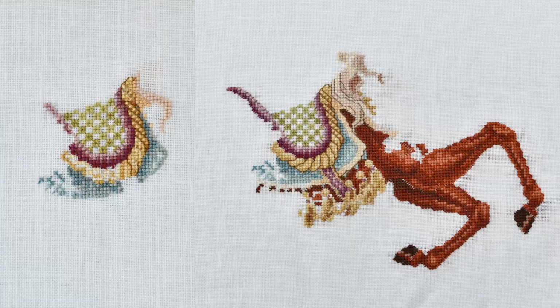Fall Carousel Horse designed by Teresa Wentzler. I'm stitching this on a 32 count antique white Belfast linen. I have a yard in total, and I cut it into fat quarters for each of the carousel horses, as I have the patterns for all 4 seasons, but I'm only working on fall right now.